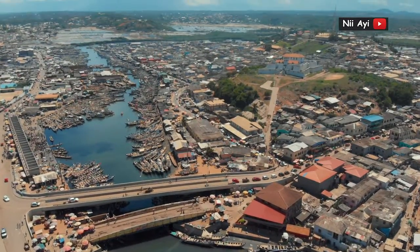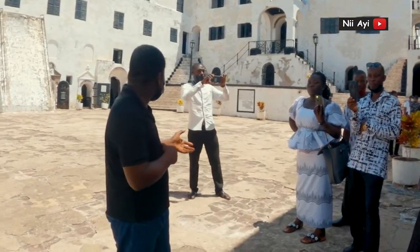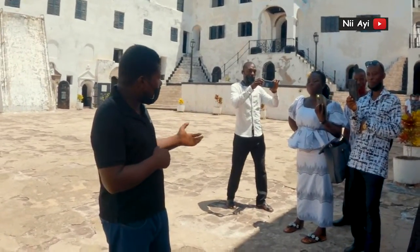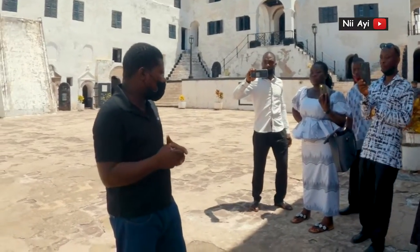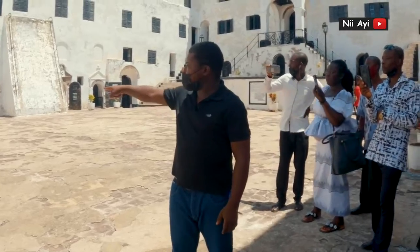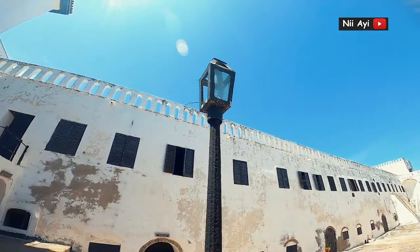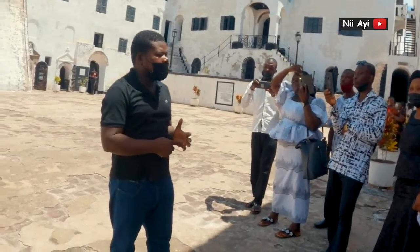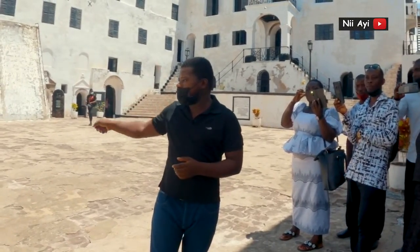When the barter trade was going on, the Portuguese needed a permanent place to keep their goods. So their leader, Captain Don Diego de Azambuja, contacted our king at that time, Nana Kwame Ansa the First, and he gave them permission to build this castle. During that time, all these rooms we see down here were warehouses. In these warehouses, they put their incoming goods like clothes, mirrors, guns, gunpowder, tobacco, and other materials.